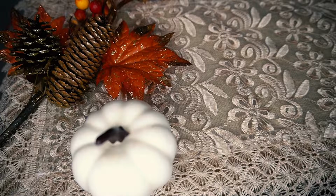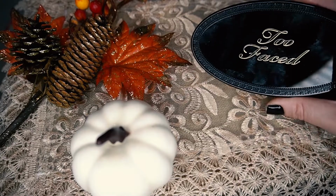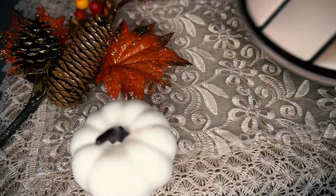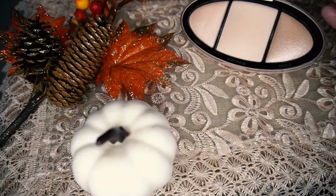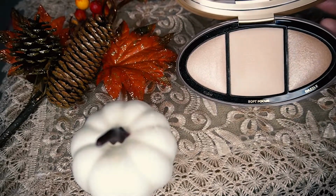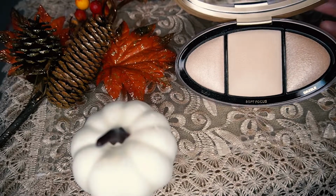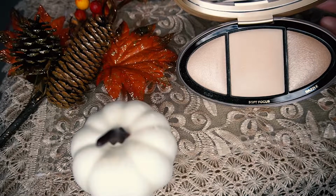Okay. So first up, for the powder highlighters, I'm going to do my palettes first. So first up, I have this one by Too Faced. This is the Turn Up the Light in Light, and these were kind of a big thing when they came out. Most people love these. I think this was a hit for Too Faced. I don't like it. Again, it just doesn't work for me.